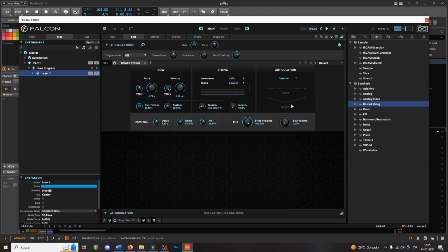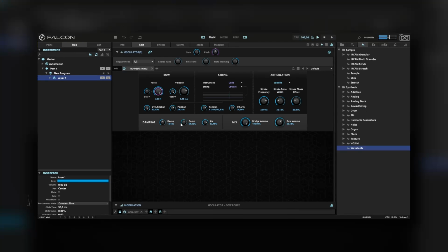Finally, the bowed strings, which is an oscillator that lets you create, well, bowed strings like cellos, violins, and so on. It has a ton of controls for each detail, to change articulations and more. Not only that, you can tweak the string tension, the bowing position, the harmonic content, which string you're playing, and more.